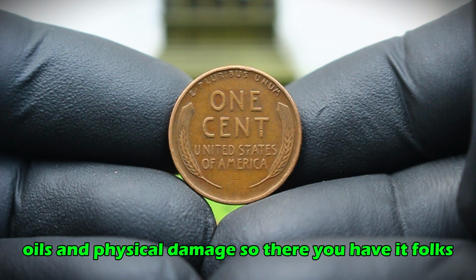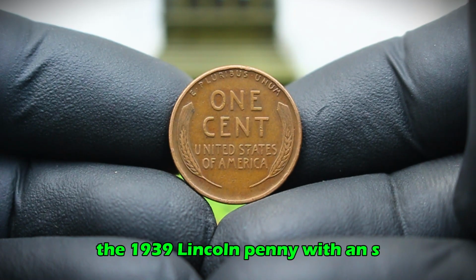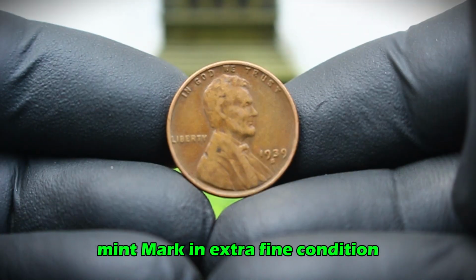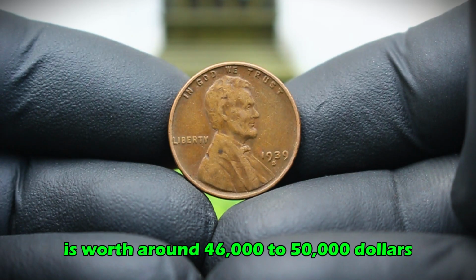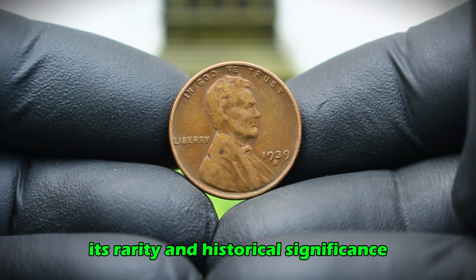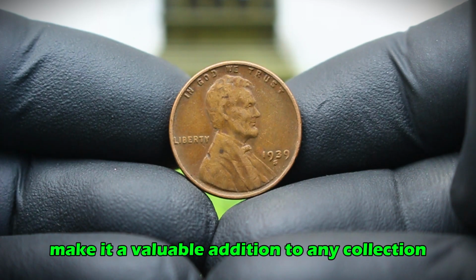So there you have it, folks. The 1939 Lincoln penny with an S mint mark in extra fine condition is worth around $46,000 to $50,000 in today's market, but its rarity and historical significance make it a valuable addition to any collection.